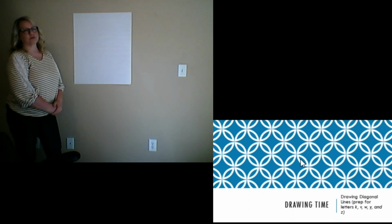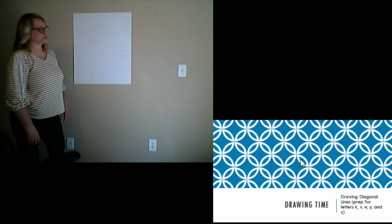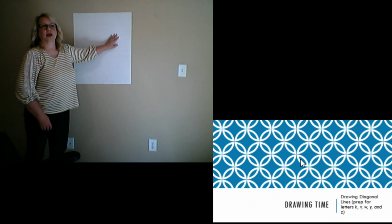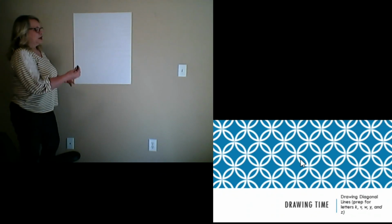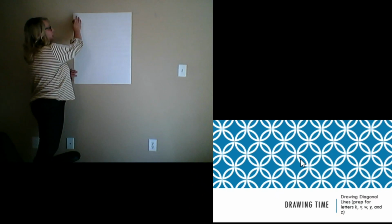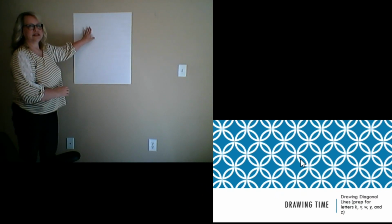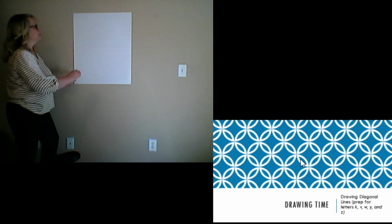And where would be the right side of my paper? Yes, this is the right side of my paper. And the area in the middle is called what? That's right, the middle. So I'm going to take my crayon, using my tripod grip, start in my left top corner, and I'm going to make a diagonal line that comes down towards the right side of my paper.